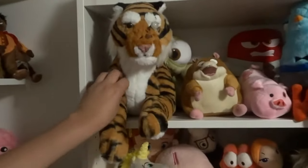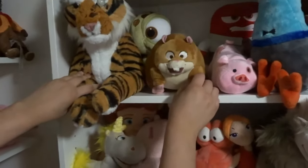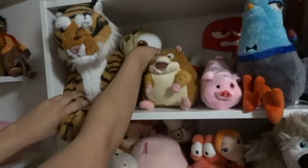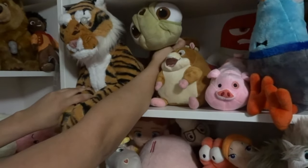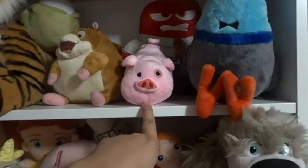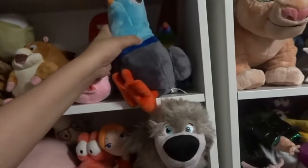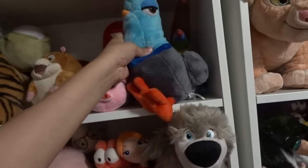In this next row, I have the live action Shere Khan. And then I have Rhino from Bolt. I have Squirt from Finding Nemo. Waddles from Gravity Falls. And then I have Anger from Inside Out. And I have this pigeon from Spies in Disguise.